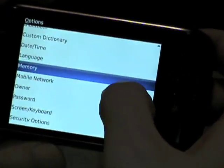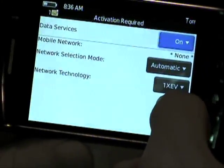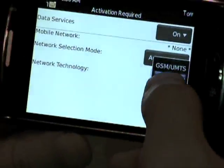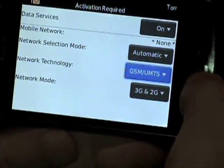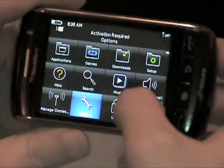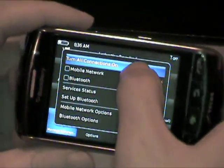And then we're going to go to Mobile Network. Here, as you can see, the network technology is 1xEV, which is a Telus network. You want to press here and switch it to GSM UMTS. Now it tells you network mode 3G, 2G. We're going to press the back key. This is done. Now, we have to go back to Manage Connections and turn all connections on.